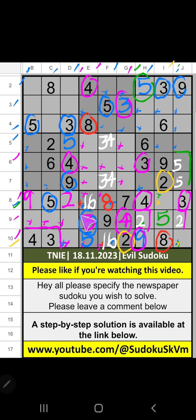Then 8th grid, 2 numbers are remaining, 1 and 6, it will come in one of these cells. Column I, we have 6, so 6 can't come in the cell, 6 is confirmed here, then 1 is here. Then 8th grid, only 1 number remaining, 1 is confirmed here. Then 10th row, 2 numbers are remaining, 6 and 7. It will come in one of these cells. We will confirm later. Then column F, 3 numbers are remaining, 6, 7, 2.